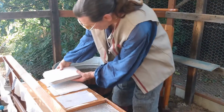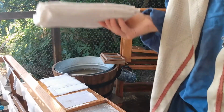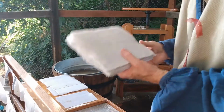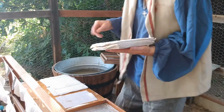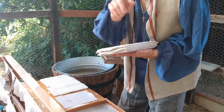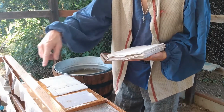And remember how thick it was? Look at that. It's about half the thickness. And this? Look. Woohoo! There's a lot of water taken out of this. So having done this now, we're going to hand this over to the lineman, and he's going to take them off. And so we're going to readjust this here.